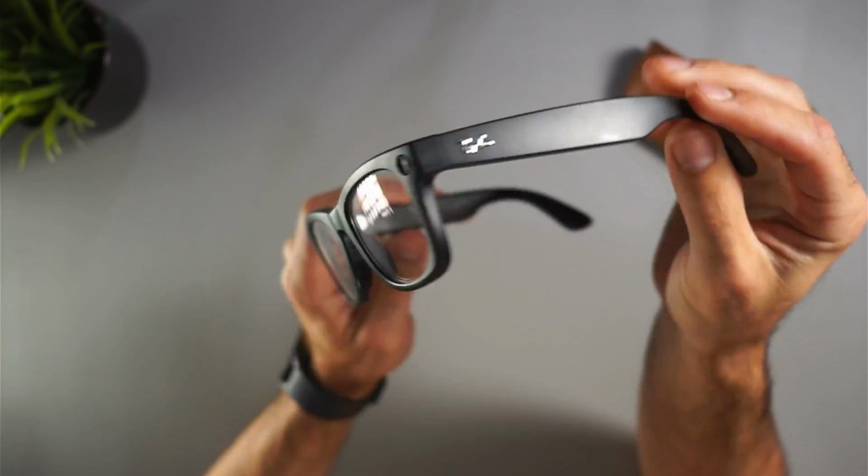It's the Ray-Bans. But anyway, the reason why I'm bringing these up is because I actually got these when they were on sale for Father's Day.